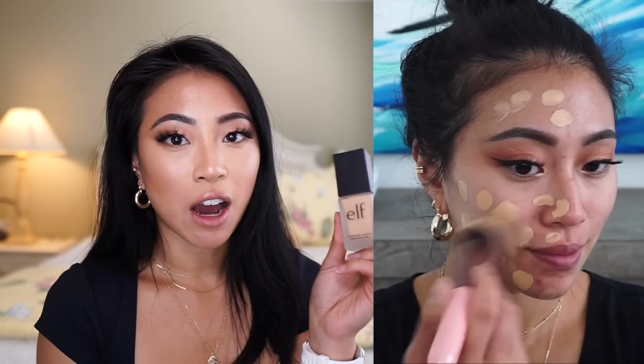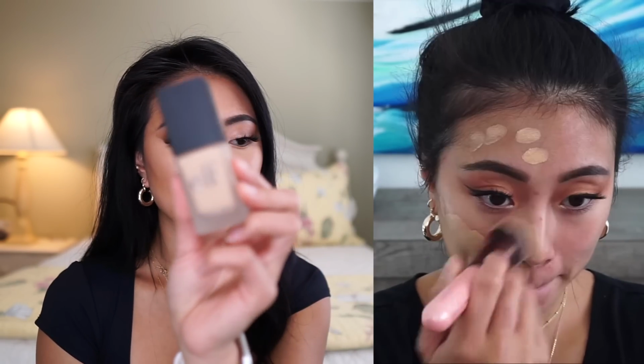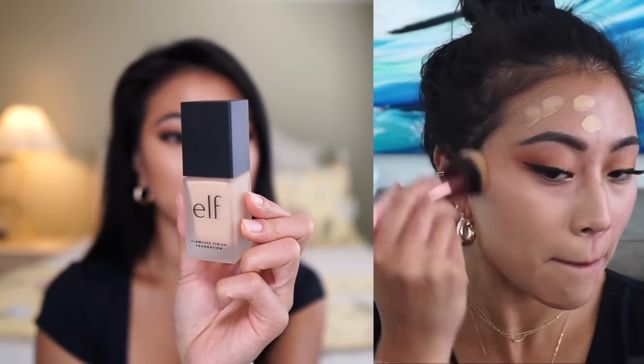This unfortunately did not work well with my skin. This is the e.l.f. Flawless Finish Foundation. I have it in the color Nude, and the color Nude actually fits me perfect. When I first swatched it, I thought it was gonna be way too light, but it kind of oxidizes and gets a little bit darker.